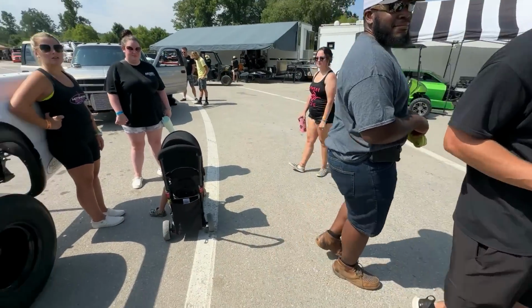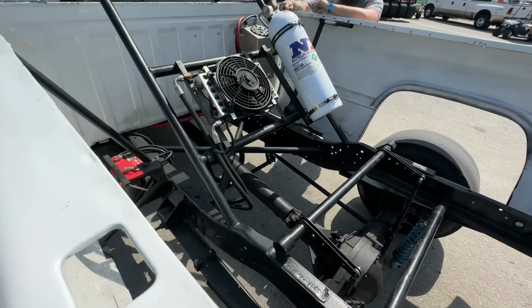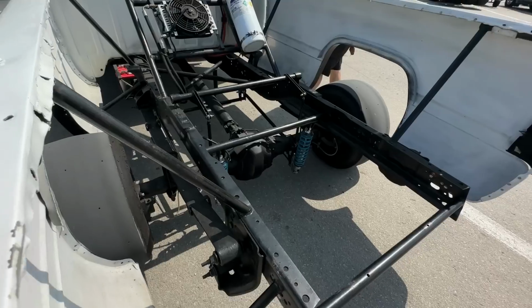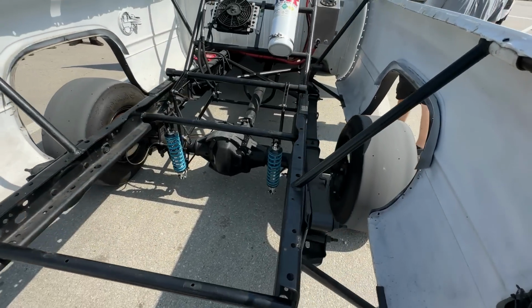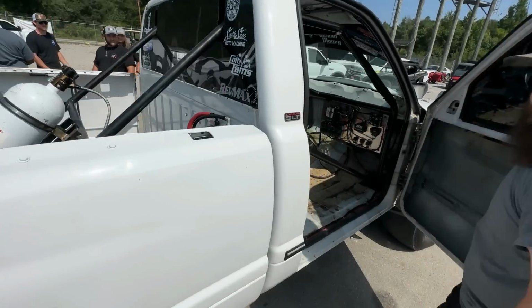We got towel snapping going on here. Just a good time in the pits. Got the nitrous. Look at that, cow tracks, guys. You don't need crazy budgets to do this stuff. Thank you.